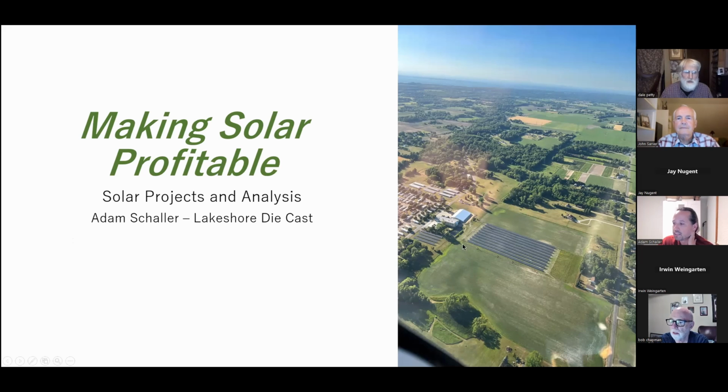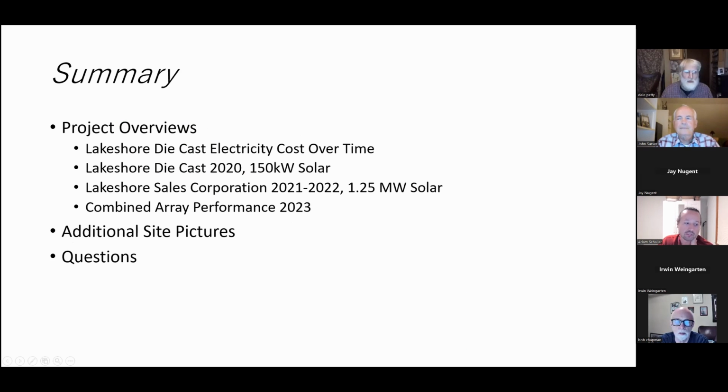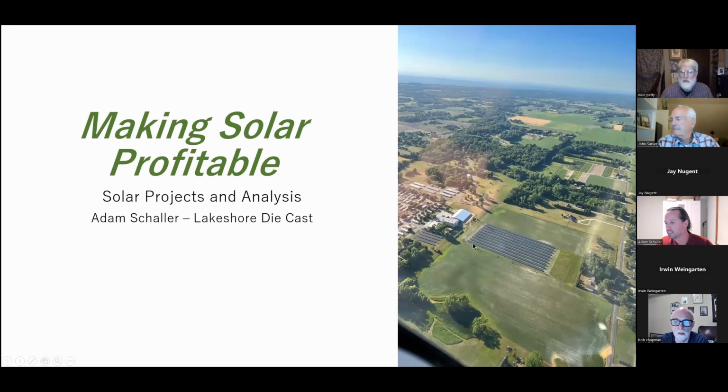And if I zoom in, hold on, I'm going to get back a little bit here. I think I can. No, it won't let me in this, but out back is the 1.25 megawatt array. And then on the south side of the building here is the 150 kilowatt, about 496 panels, and this one's 3780. So I'm going to present this with how I got to installing such large systems and why I decided to do that as a business.